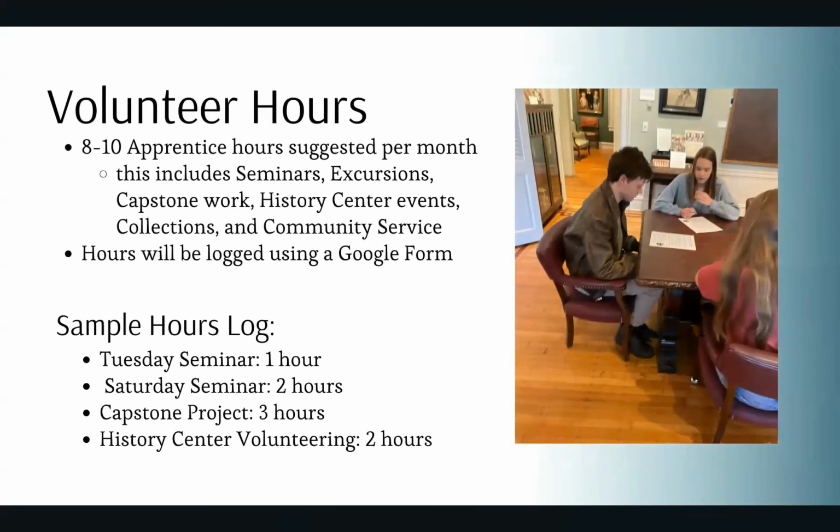So again, volunteer hours, we're suggesting a total of 8 to 10. Sometimes that's going to be really hard. We know everybody has commitments, but once you get into working on their capstone, that time spent working on the capstone counts as hours. They'll be expected to log those hours on a Google form. You can do it as you complete it, or you can do it once a month. It just gives us a rolling total.